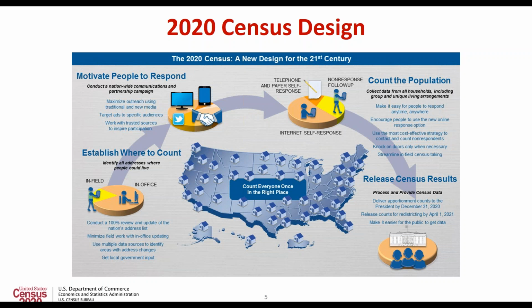So the census is designed essentially in four parts, and that doesn't change over time. Whenever we do a census, we establish where to count, we motivate people to respond, we count the population, and then we release the census results.